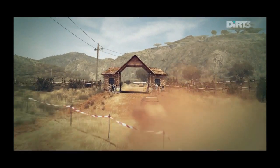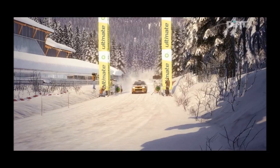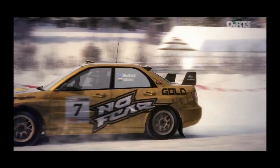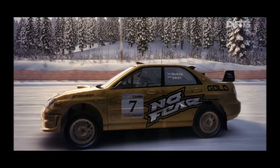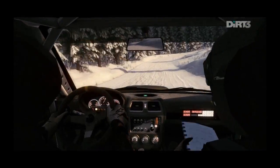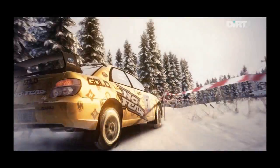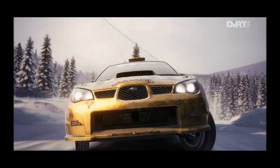So yeah, and now we move on to the Group N rally car, which has been used in Dirt 2. And you can see the gold No Fear paint job, which was used by Colin McRae. I will be referencing him quite a lot, probably in this next bit, because what he did defied my imagination, defied what you could possibly do in real life.